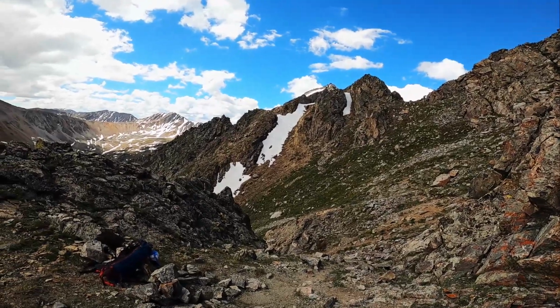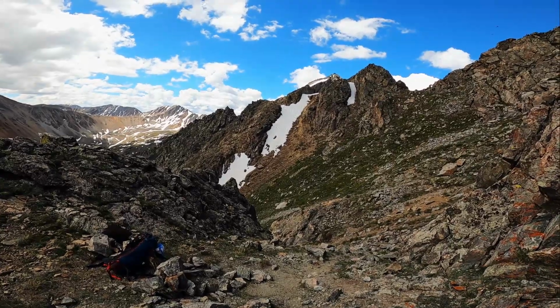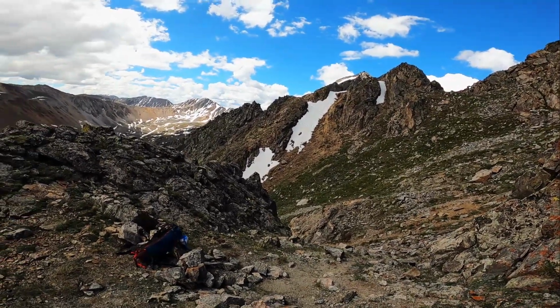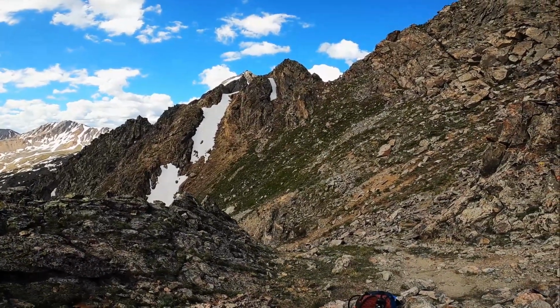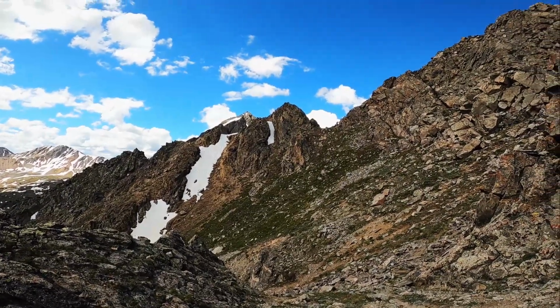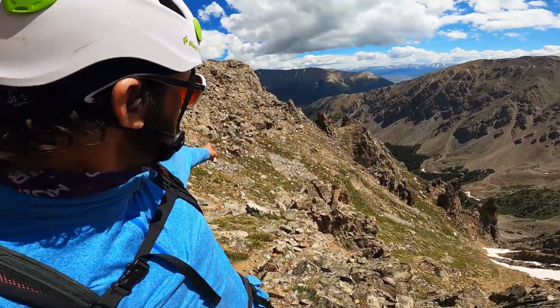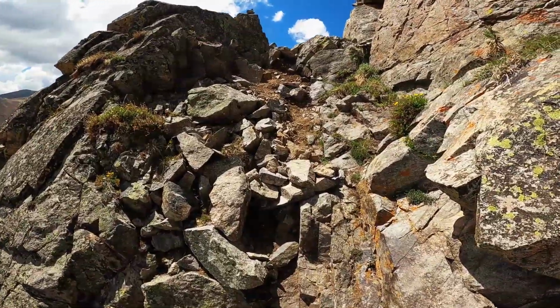Hopefully start seeing some of the sustained class 3 climbing up to, that's, I think that might be the false summit. Yeah, it's the false summit, but still, we're close. All right, keep from over there, up this way.